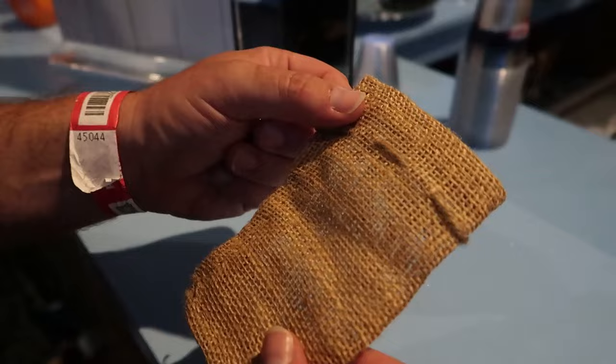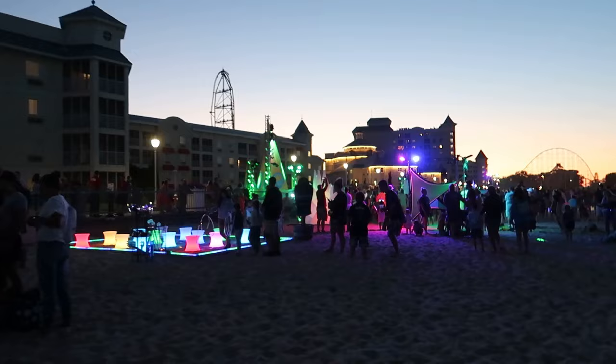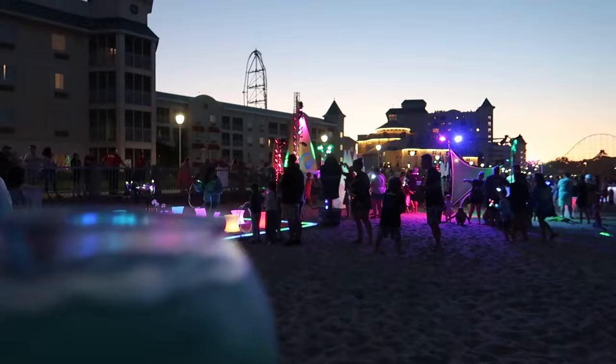Me too. This is a pre-mixed drink. It tastes like a pina colada-ish type of drink. And I like that the straw looks like beach waves or a roller coaster maybe. All right, now that is a beach party. Now I feel like I fit in with my glow drink. Wow.